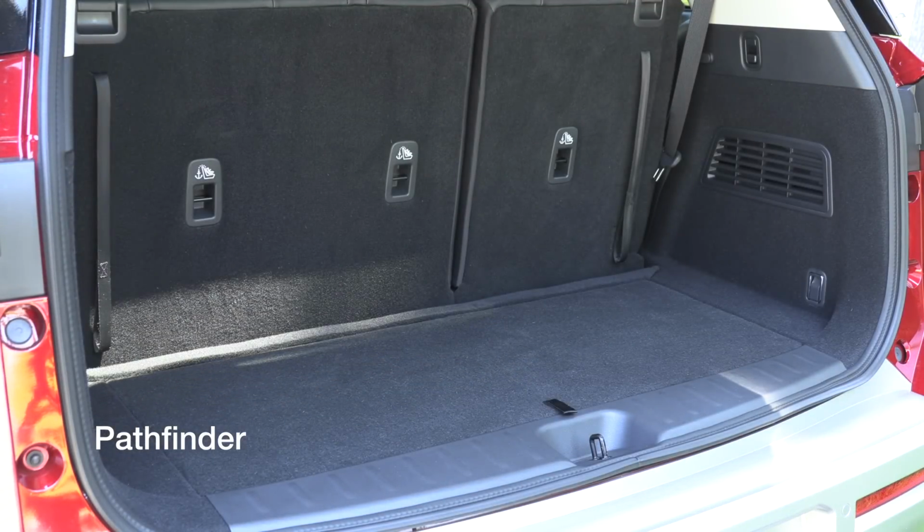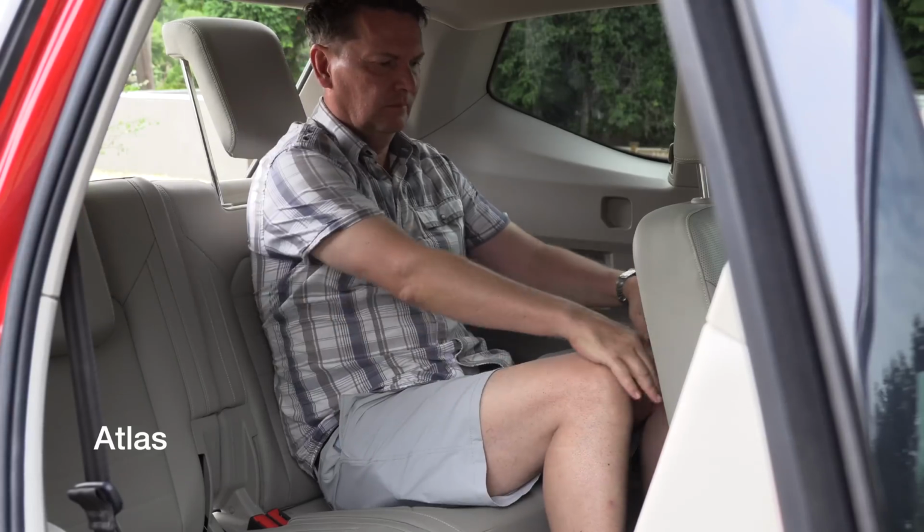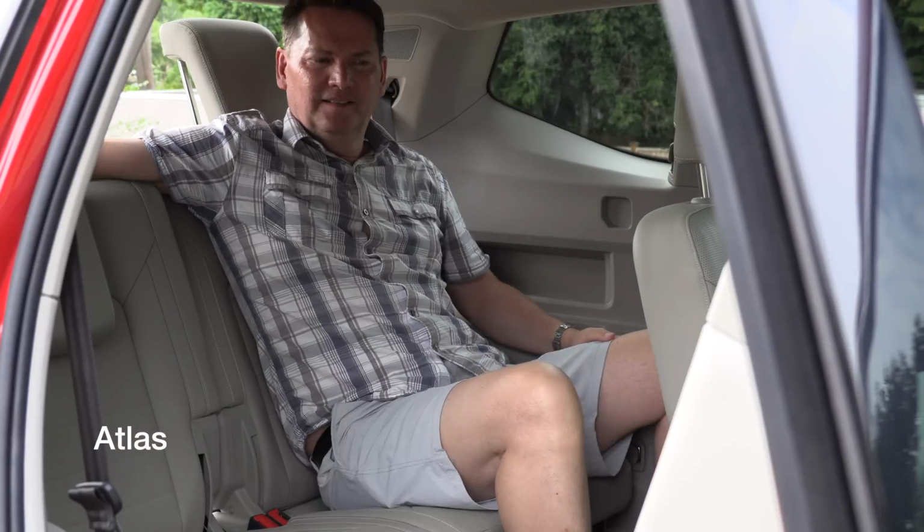If you want to compare this to, say, an Atlas, an Atlas would be bigger pretty much in every way, or maybe a Telluride. You're basically buying the truckiness of this. Well, we recently drove the Atlas, and the third row is actually huge, comfortable for an adult.